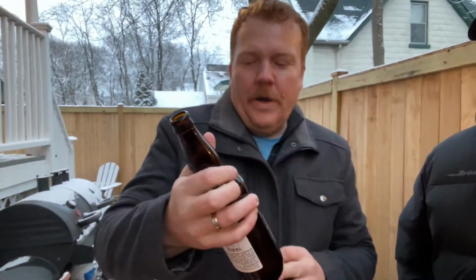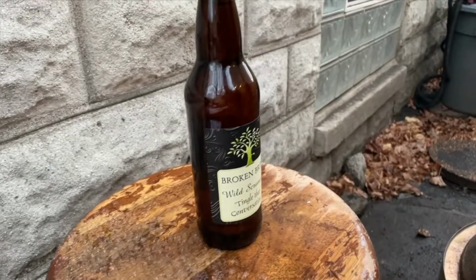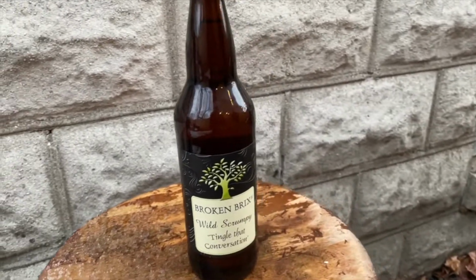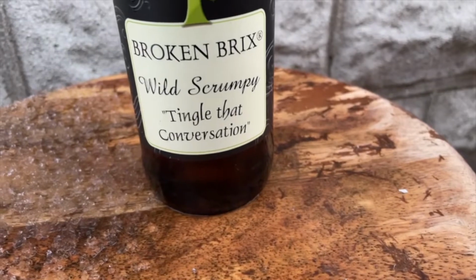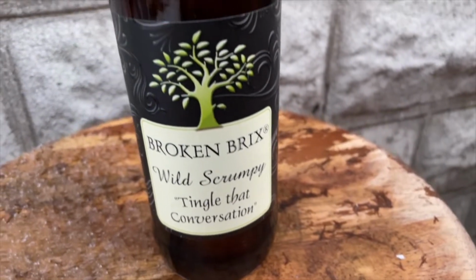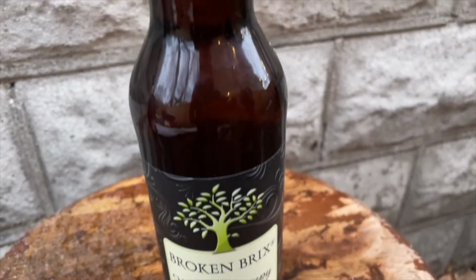Where I go to shop for my homebrew supplies, they also happen to make ciders and wines. They made this Wild Scrumpy, it's called, which I believe is the category. It's a Scrumpy apple. That's a category? I think so. It won a silver medal at the U.S. Cider Open. They call it the heritage category. Heritage is an apple, right? I think they call it Michigan pressed heritage apples or something like that.